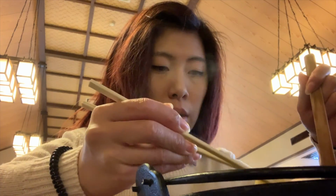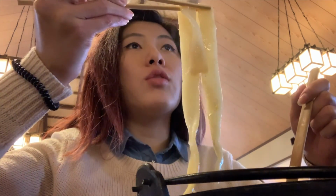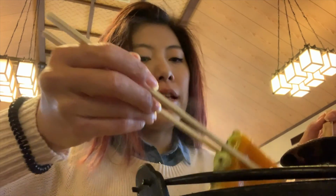Oh, wow, they have loads. Oh, the noodles are well thick. Look at that. Yeah, it's so different. Is it udon, right? Hot udon. Oh, we all get a piece of pumpkin. Look, it's huge.